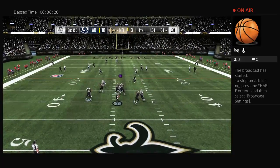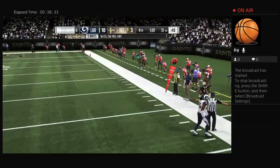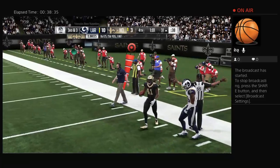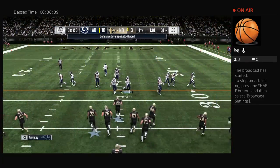He'll look to throw. And he gets it down a yard or two shy of the 30 before he's out of bounds. Call it a gain of 3. And just like that, it's third down.